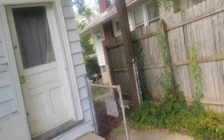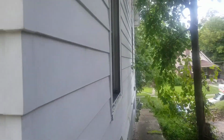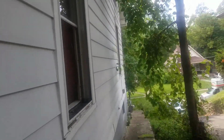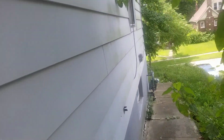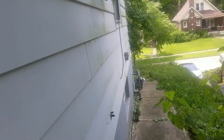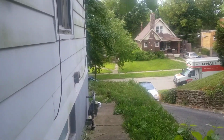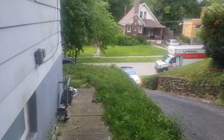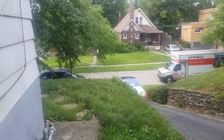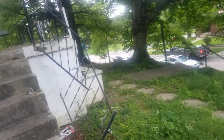It's maybe a good flip or rental if you put some money into it. I don't know, guys. This is priced for, let me see, $40,000, $39,900. But the neighborhood is really nice.